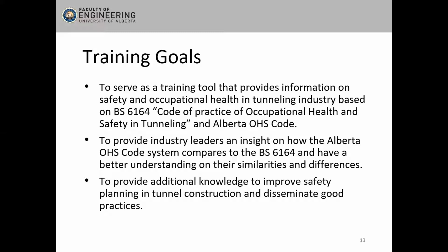What are the training goals? The training goals are to serve as a training tool that provides information on safety and occupational health in the tunneling industry based on BS 6164 and the Alberta OHS code. To provide industry leaders an insight on how the Alberta OHS code system compares to the BS 6164 and have a better understanding of the similarities and differences. The aim is to provide additional knowledge to improve safety planning in tunnel construction and disseminate good practices.